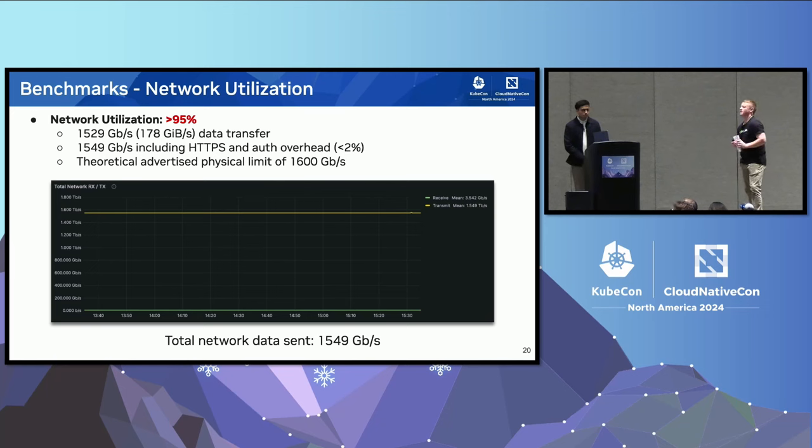One of the things we wanted to look at when we were running these benchmarks is what exactly our bottleneck would be, like what's holding us back? Because our goal is to scale up with the hardware that we're given. And one of the things we noticed was that our network utilization was definitely our limiting factor. What we have here is the graph of total network bandwidth, and the number is around 1529 gigabits per second. Theoretically, these NICs can give us a maximum advertised throughput of 1600 gigabits per second. So we're coming up really close to that limit, and there's really nothing else that these NVMe drives can do, right? They've completely saturated our network bandwidth.